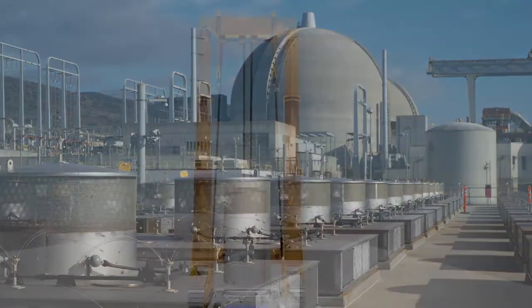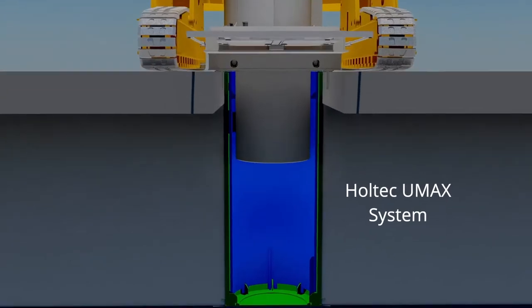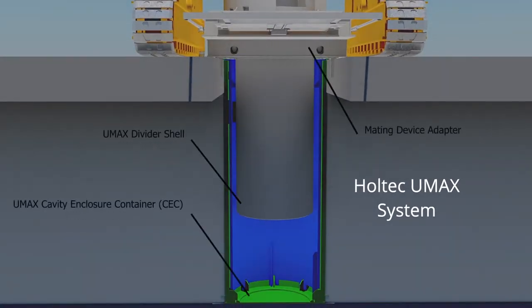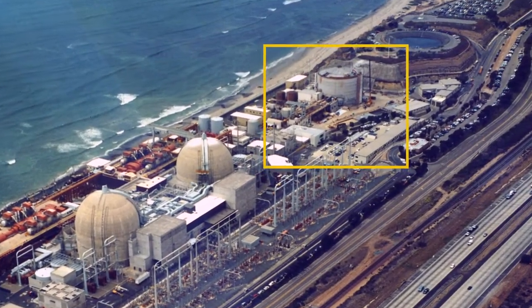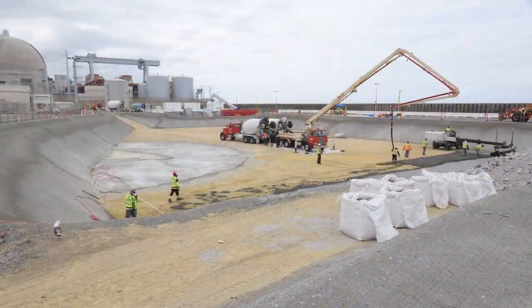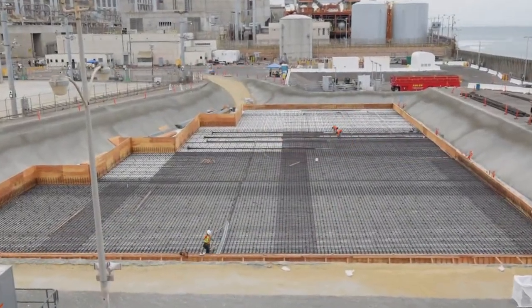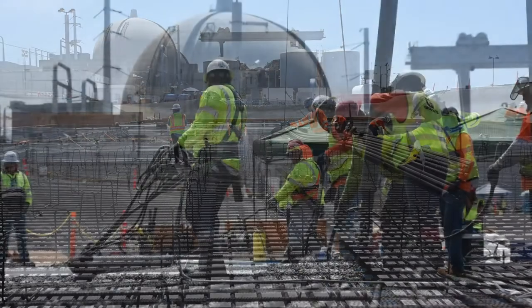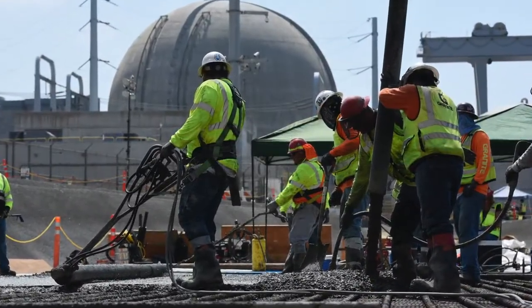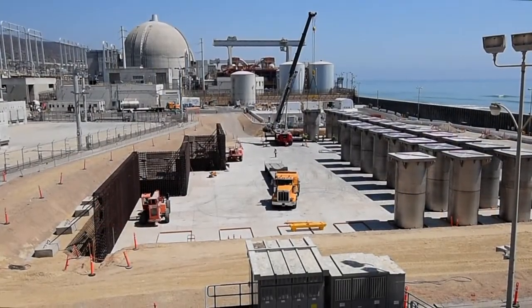In 2014, SCE chose Holtec's UMAX system, which was determined to provide excellent safety features and robust shielding from radiation. SCE began constructing the system in 2016 on the site of the partially decommissioned Unit 1 reactor. The site was excavated, and the system support foundation, a 3-foot-thick reinforced concrete pad, was constructed directly on compacted native soil and engineered fill. Next, the 3/4-inch thick stainless steel cavity enclosure containers were placed.